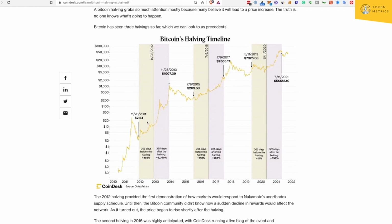Right? This is from CoinDesk. So we have basically, from November 28th, 2011 at $2.54, 365 days before the halving, it went up 385%. And then 365 days after the halving, it went up basically 80x, right? 8,069%. And so it went from $2.54 to $1,000 basically, November 28th, 2013, right?